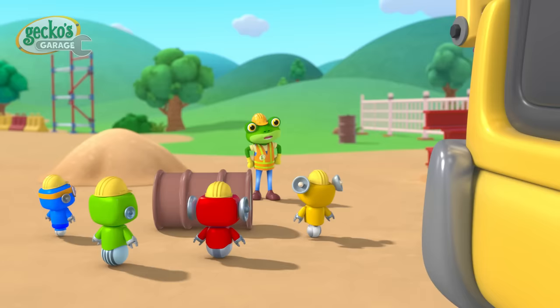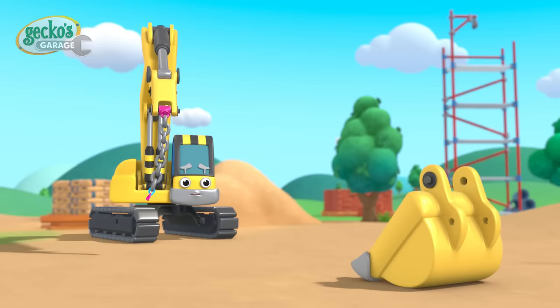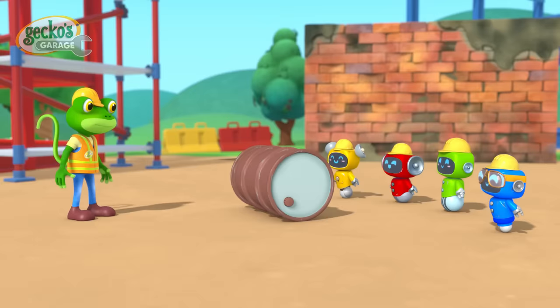We can fill your bucket with sand to soften the bounce. And I'll fix a lid to trap it inside. Eric, we need your bucket! Mechanicals, we need that barrel.